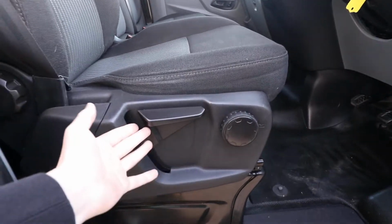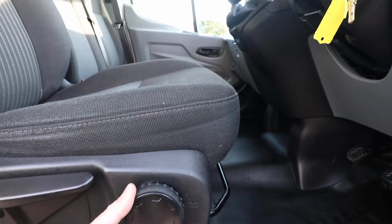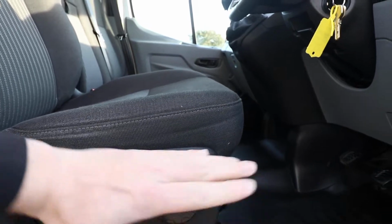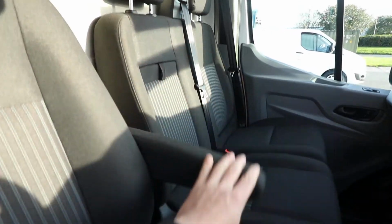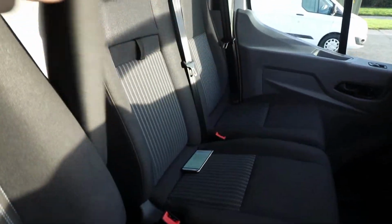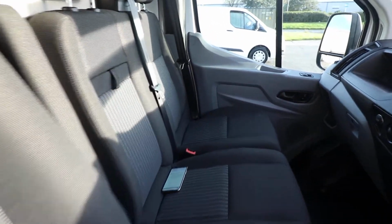Looking at the driver's seat, nice adjustability here on the driver's seat. So this is the height adjustability, and this is for the height of the front of the seat. So you can actually turn that sort of up or down. Not sure if that's showing up there in the camera. And then we've got the nice driver's armrest. Always a good thing to have in a transit van. It's sort of a staple of the transit van, the driver's armrest.